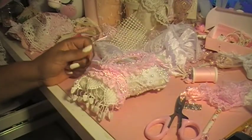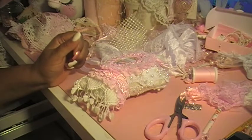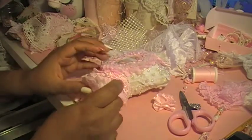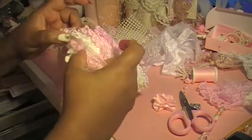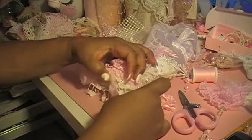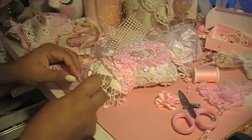I think I want to put one of these rosettes, but in pink. And there you go. Now, here. I don't know if it's too big. I'm gonna have to cut it. Oop, I almost cut my finger off. Nope, that's not gonna work. Okay, let's try this. Well, it doesn't look right like that. It's funny looking. I'll think of something.